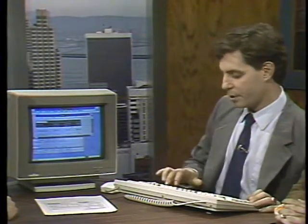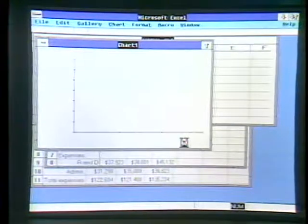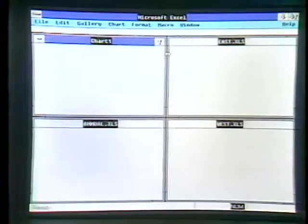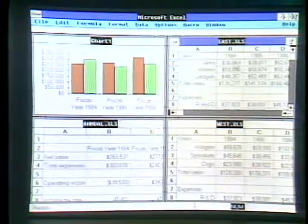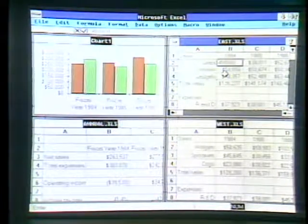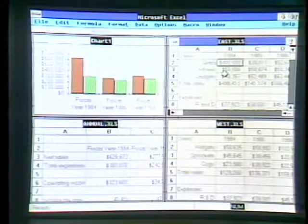Now, another thing that's very easy to do in Excel is to make a very nice graph. I simply select a range, type a function key, and Excel will produce a graph. Now, if I arrange all these different files on the sheet, you'll see that they're still linked. If I had, for example, a very good year in gear sales and change that value, it will show up first in net sales and then in the graph when I hit return.